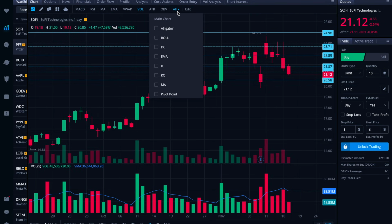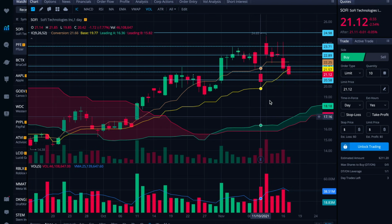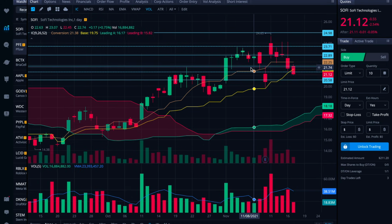On the Ichimoku cloud, I'll throw that in here to have a look. This gold conversion line and the yellow baseline, you can think of it like a MACD and a signal line. So when the conversion crosses over the base, it's considered a buy signal of some sort.